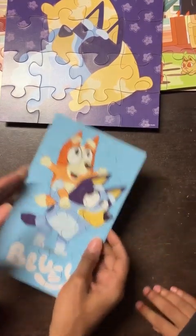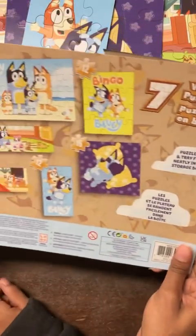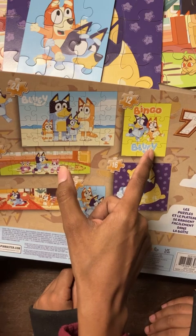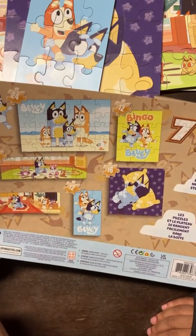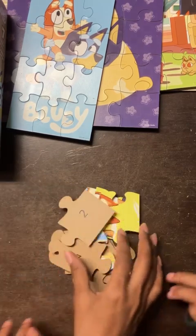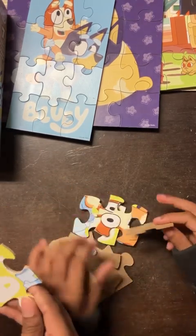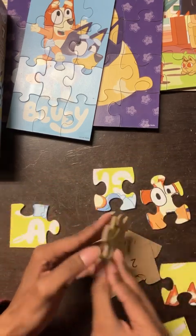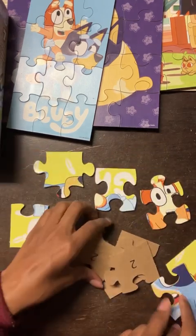Next is, which one? We got two more. So it's this one and this one? Yeah, which one? This one. It's this right here. Okay, number 2. Let's turn all the pieces over. It says Bluey again at the bottom.